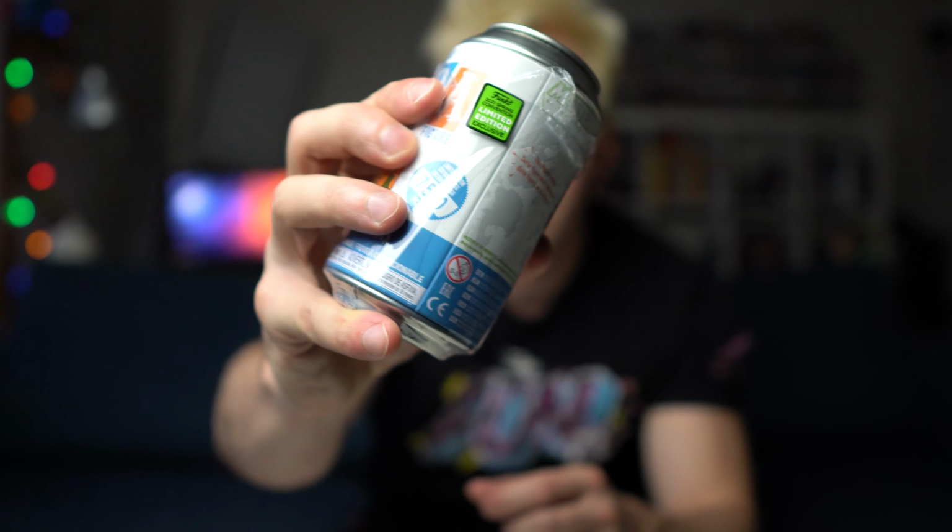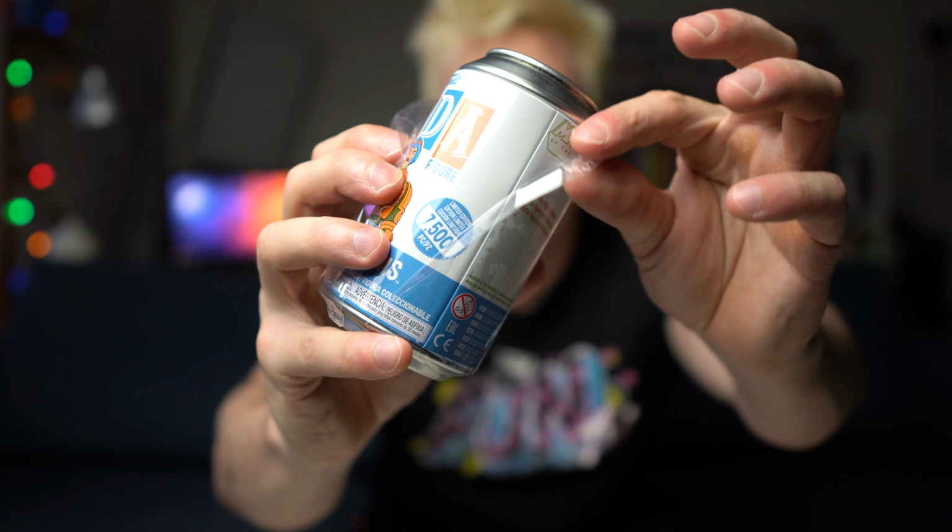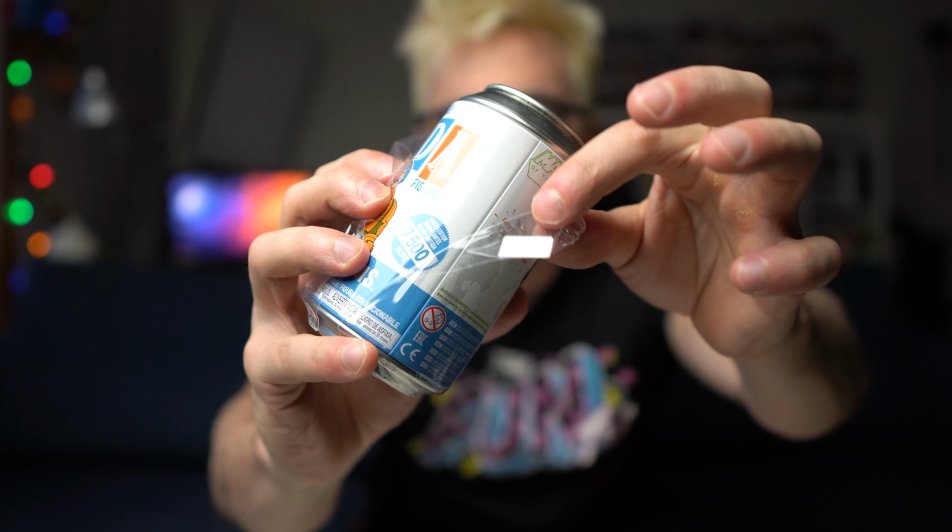We have Man at Arms. Let's crack a sody pop. 7,500 piece. And the shared sticker's on the outside. Do you see this? The shared sticker's on the outside. What the fuck? That's so stupid. Okay, well, I'll do the transfer for my buddy.